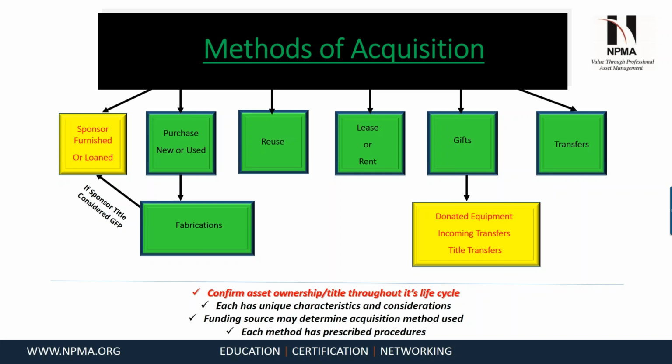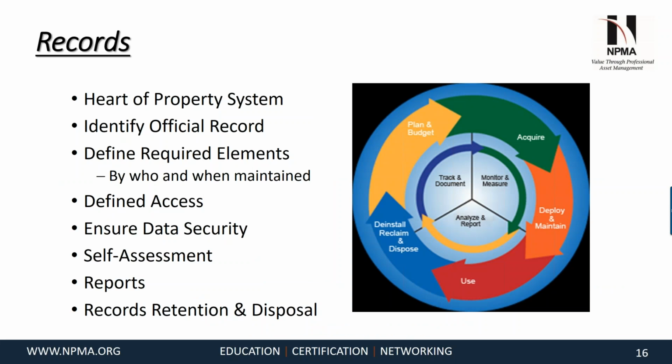So if we were to move on and talk about records. Records, as we state here at the very first bullet, is really the heart of your property system. It helps identify the official record. It defines required elements. It defines access. In regards to access, we need to make sure that no access is given to those who should not have access. And that's important to define. Who are you giving access to your property system? Who are the people that are logging in every day or every other day or once a month that are updating and maintaining the records? We need to make sure that those people that we're giving access to have the appropriate training and are supposed to be in the system.